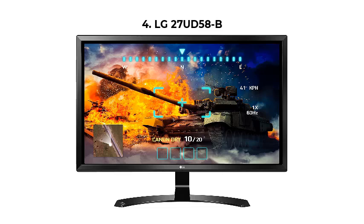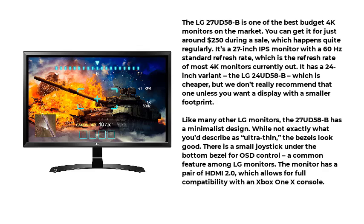4. LG 27UD58B. The LG 27UD58B is one of the best budget 4K monitors on the market. You can get it for just around $250 during a sale, which happens quite regularly. It's a 27-inch IPS monitor with a 60Hz standard refresh rate, which is the refresh rate of most 4K monitors currently out. It has a 24-inch variant, the LG24UD58B, which is cheaper, but we don't really recommend that one unless you want a display with a smaller footprint.